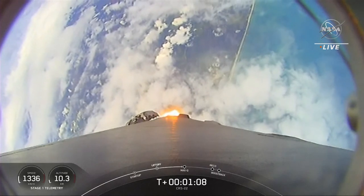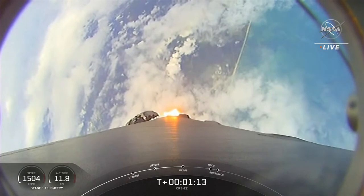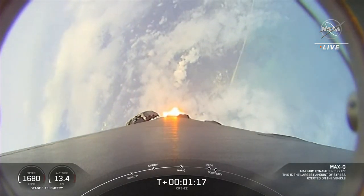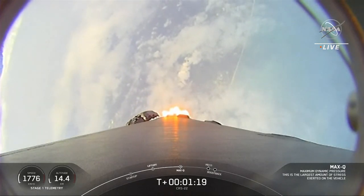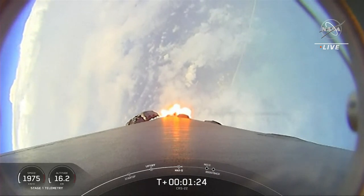Execute. So in preparation for maximum aerodynamic pressure, we throttle down those Merlin 1D engines. Now that we're through that point, we'll throttle back up and continue on to the next of our sequence of events. We have several happening in rapid succession.